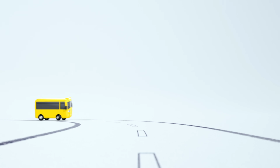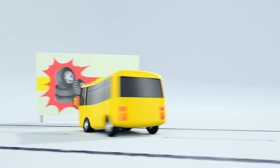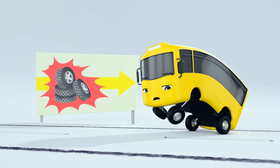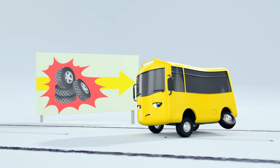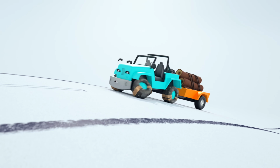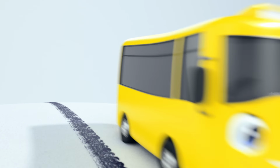Here comes Buster the Bus. I wonder what he's going to get up to today. What's this? Look at that billboard, Buster. Those tires look so shiny and new. Maybe it's time for you to get some new tires, Buster. Off he goes. Oh, look. It's Jessie the Jeep. She seems to be struggling up the hill. Here comes Buster.